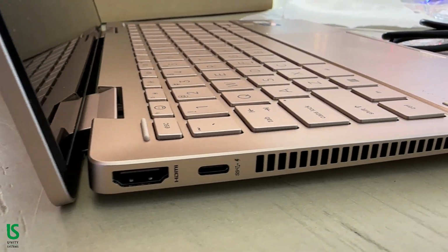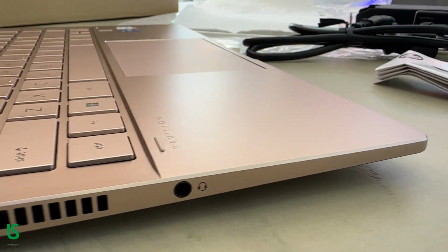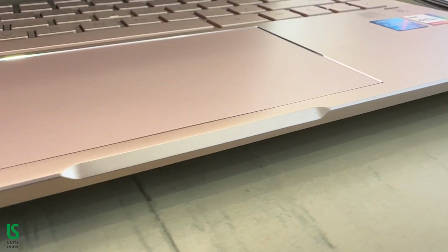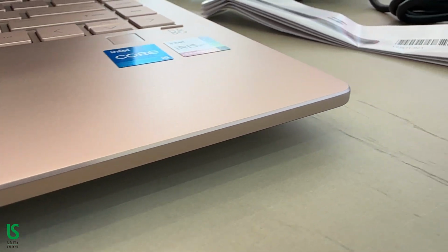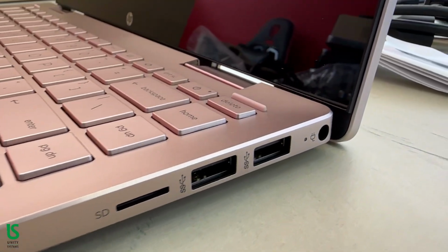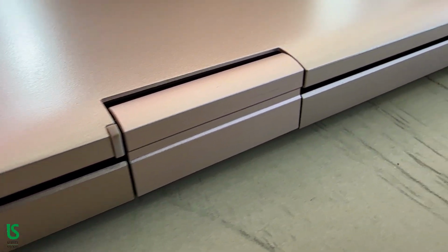When it comes to connectivity, you're well covered. 1 USB-C, 2 USB-A ports, HDMI 2.1, and even a combo audio jack, all the essentials are here. Plus, Wi-Fi 6 and Bluetooth 5.3 ensure solid wireless performance.